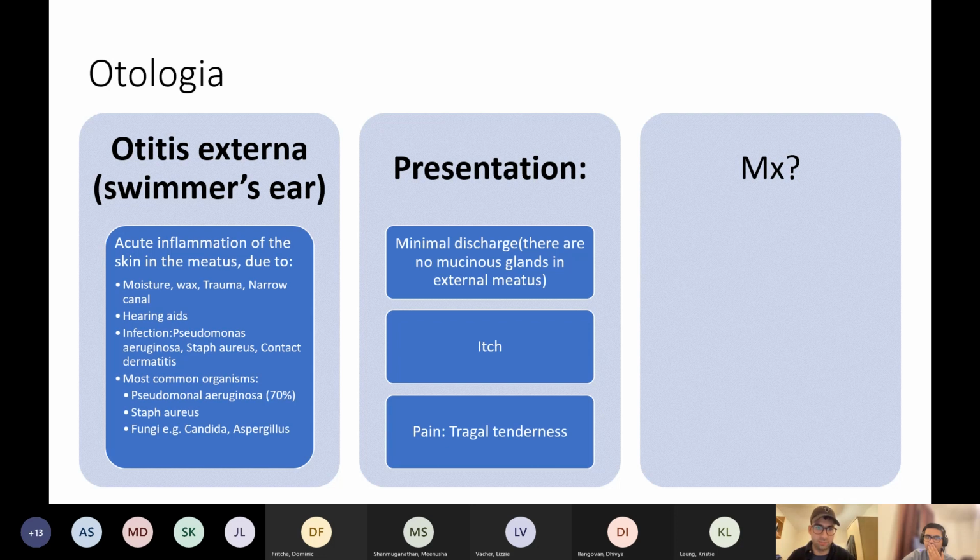So first of all, otalgia. This is what otalgia is, painful ear. And otitis externa is normally referred to as swimmer's ear because you pick it up when you go swimming. So what happens is you have acute inflammation of the skin in the meatus. This is the part of the outer ear, the stuff here that makes up the outer ear.